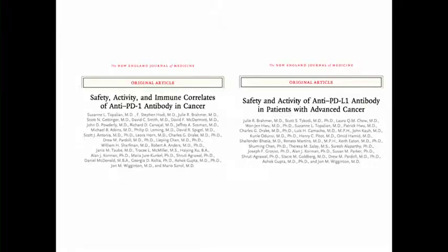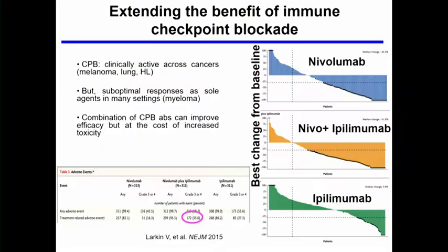And I think many of us will remember when these first two papers came out, it really made heads turn, especially in solid tumor oncology, the promise of immunotherapy. But I will point out that checkpoint blockade therapy has been immensely effective across different cancers. In the blood malignancies, Hodgkin's lymphoma is highly effective, and there have been amazing responses in melanoma and lung. But we also know that there are suboptimal responses in many settings, and I point to the example of myeloma, where in a study there is really an absence of any sort of response.